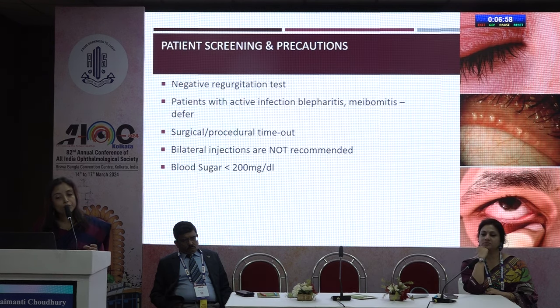Now, on the day of injection, what are the screenings that you will do? You'll have to do a negative regurgitation test. If patients have any infection, blepharitis, meibomitis, you do not want to do that. On that day, you have to defer it. And bilateral injections are not at all recommended. Sugar, we always check, and we want that to be less than 200.